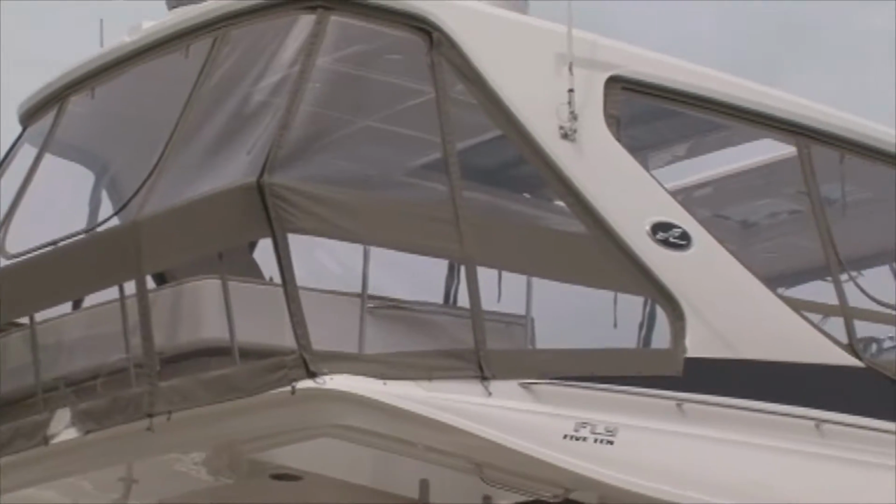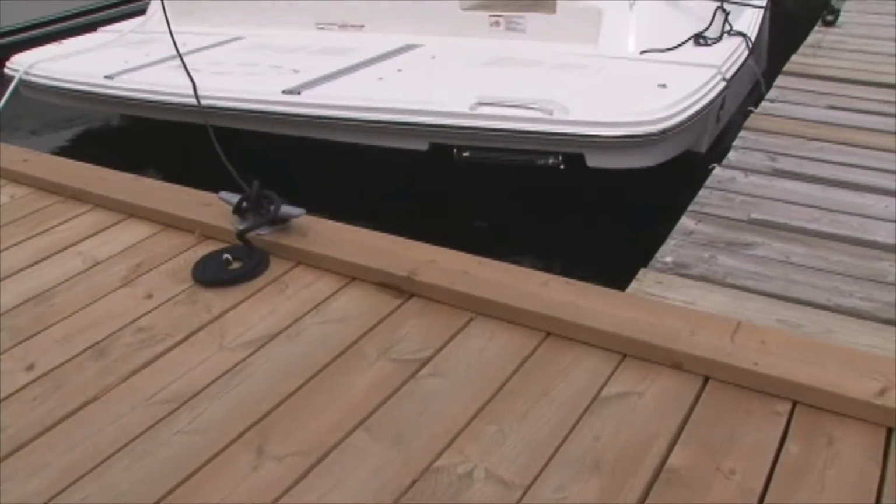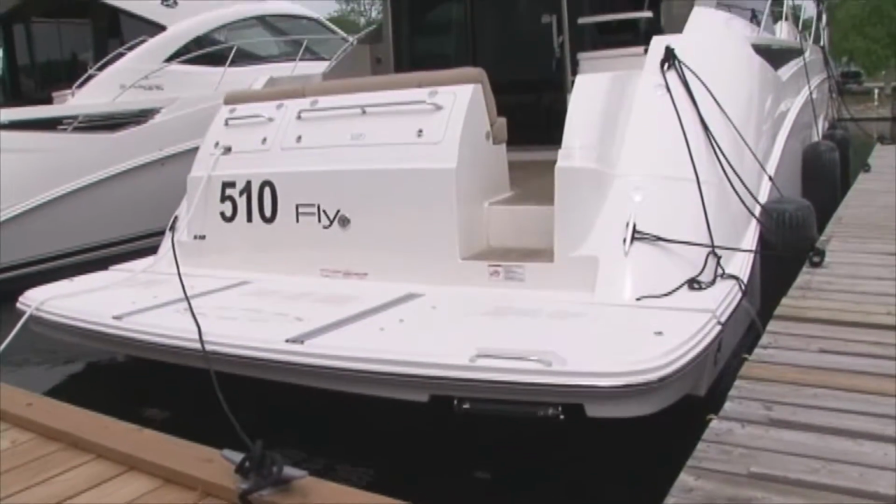But this one's unique. This one has a full hardtop. They designed this to better suit our climate up here, where I've got it completely climate controlled. And this boat sells for just over $2 million.